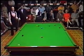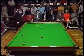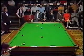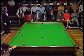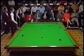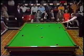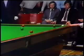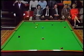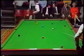And another safety one from Graham. But he's left one of these long reds that Alex Higgins has become famous for. Wow. There were all sorts of things that nearly happened there, but in fact nothing has at all. Oh. Another chance for Higgins as he cuts the red into the bottom.